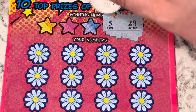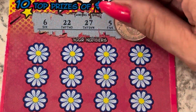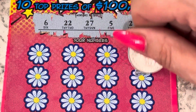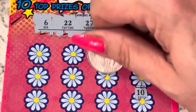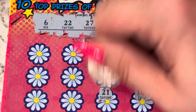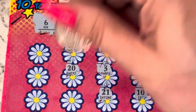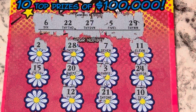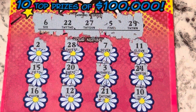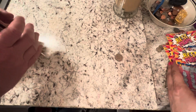We have 29, 5, 27, 22, and 6. Hope it's the best symbol. 11, 24, 10, 7, 3, 21, 28, 20, 12, 2, 15, and 16. Nothing. Not happy with this book, I don't think. No? Mm-mm. Well, let's see.